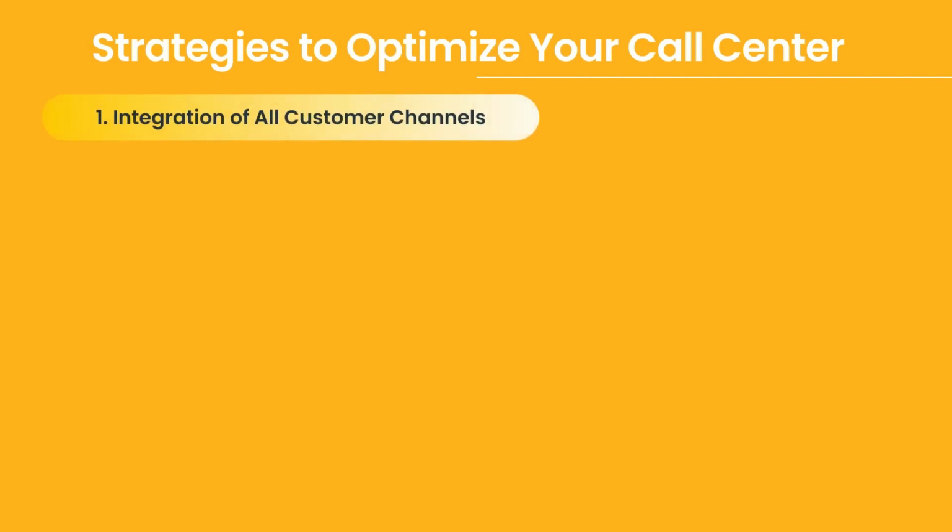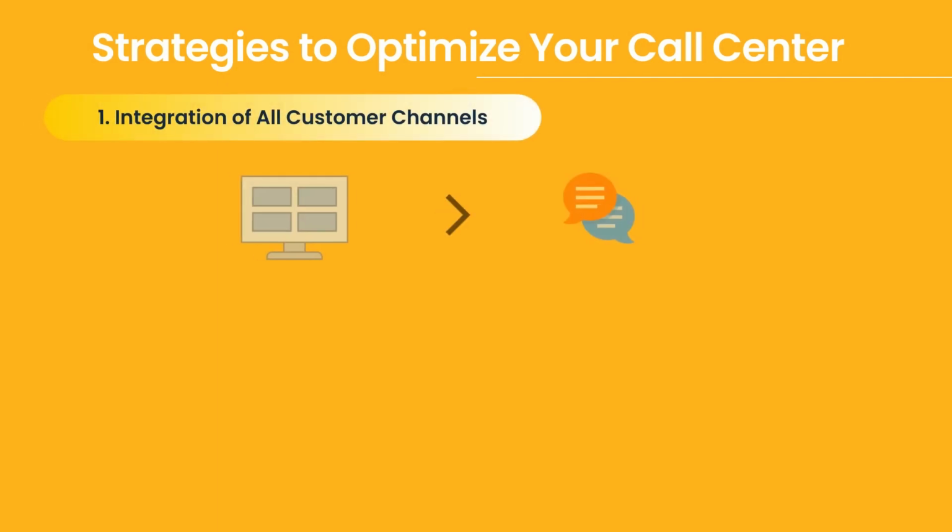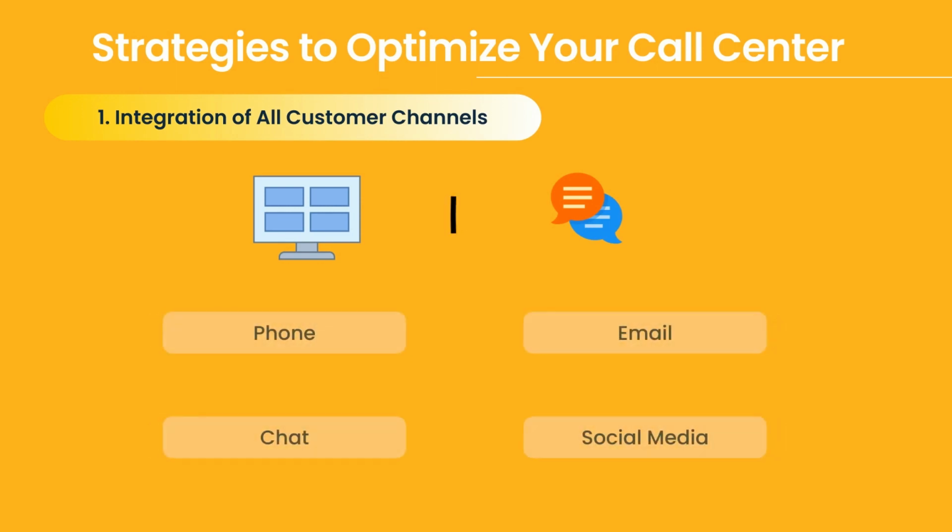1. Integration of all customer channels. Agents can seamlessly transition between channels, ensuring consistent and effective support, by consolidating communication channels such as phone, email, chat, and social media onto a unified platform.